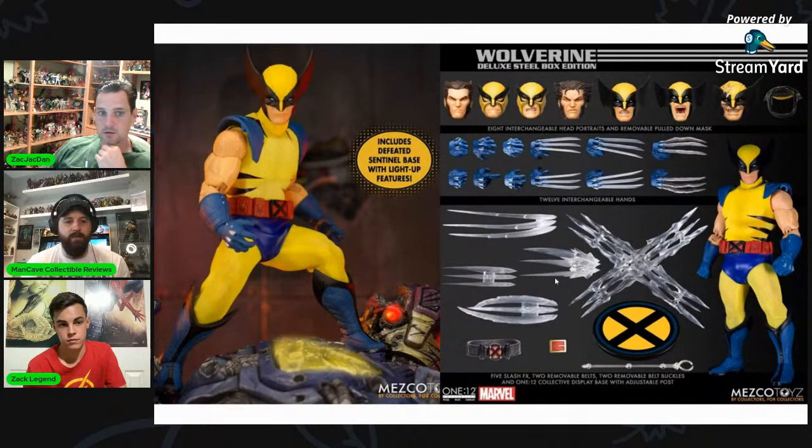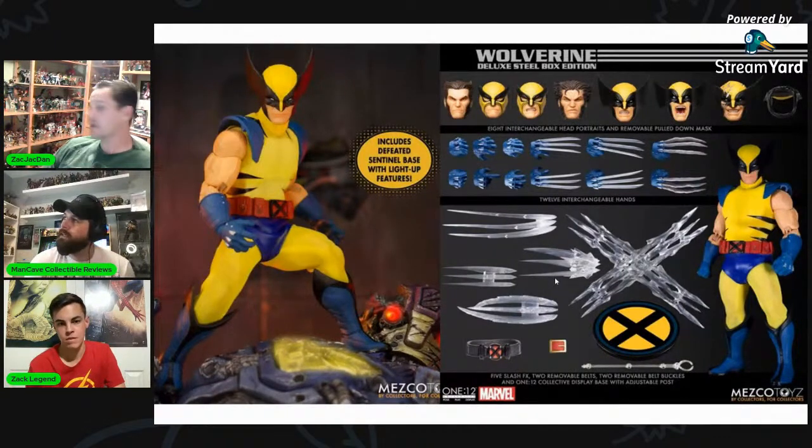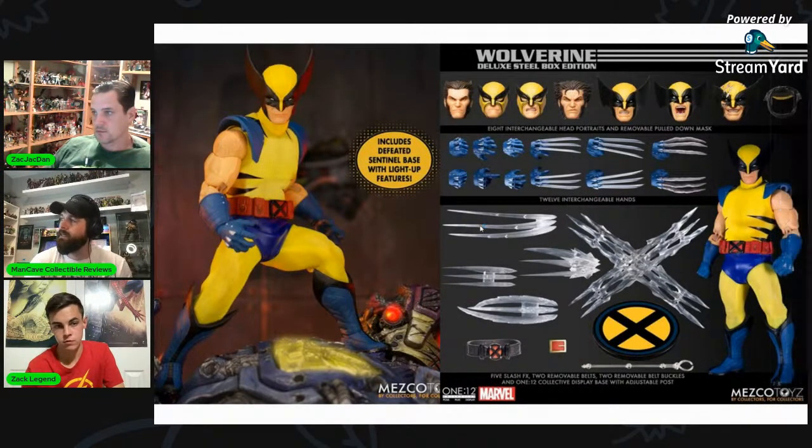Maybe it's more around the scale of the Toy Biz Build-A-Figure. That's what I'm thinking. The head is bigger on this, definitely, because the Toy Biz head is tiny. It's kind of small, yeah. It's a very thin Build-A-Figure in general. It's kind of a thinly built Sentinel.